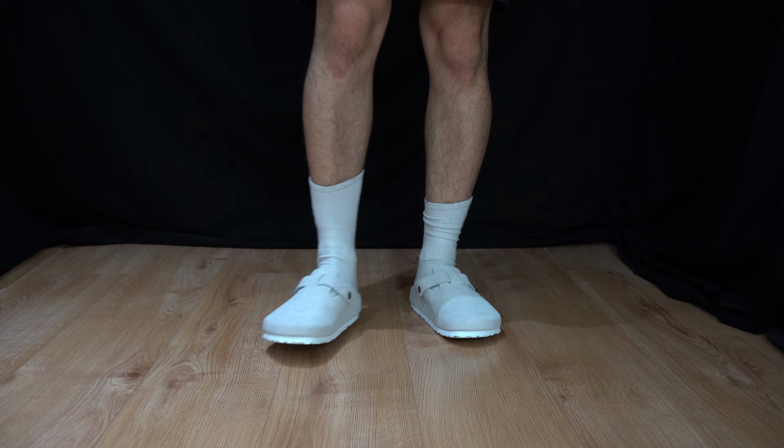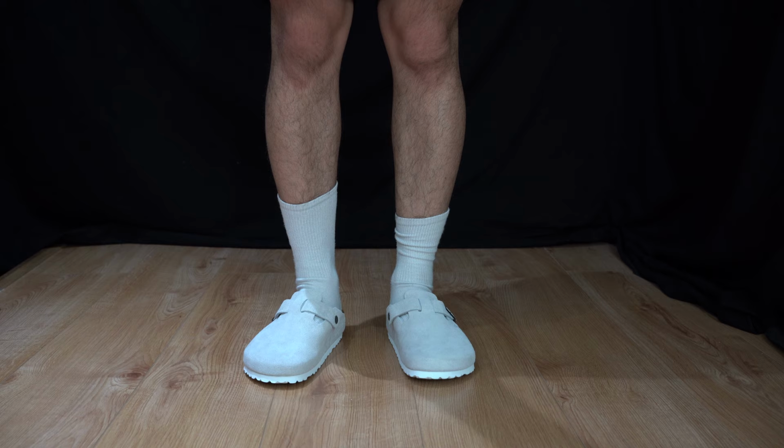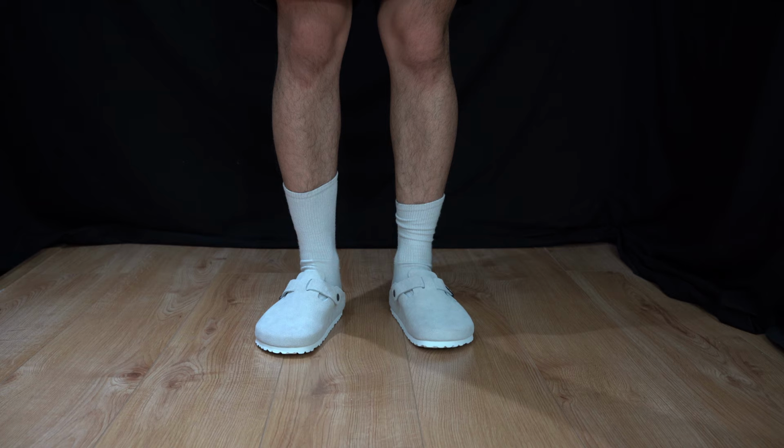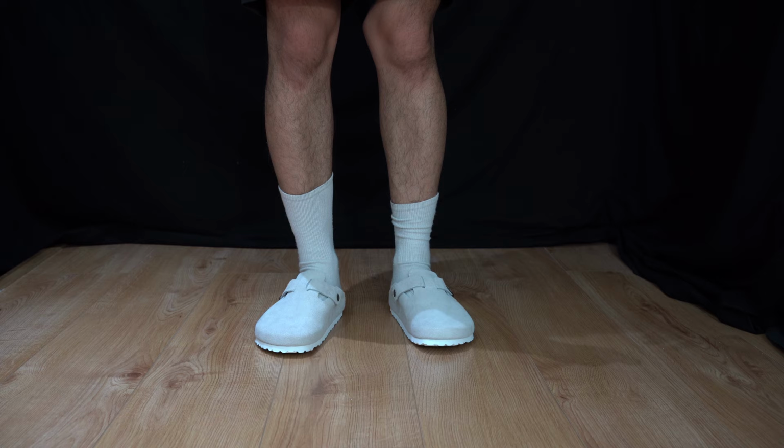When it comes to the fit, guys, I want to address one thing that we mentioned in our review of the Arizona Birkenstocks, and that is the sizing. So when it comes to the sizing, I do recommend that you get your true to size UK fit. I am a true to size UK size 7.5, which so happens to be a European 41.